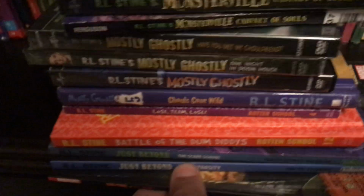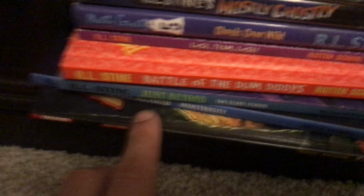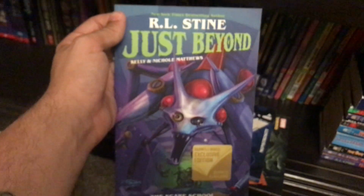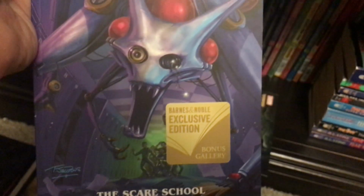trade paperback where I just read the comic through that. We also got some Just Beyond. We got Monstrosity and Scare School. I do have the Barnes & Noble edition with the Tim Jacobus art. Let me pull this out. With the Tim Jacobus art. When I saw that this existed, I had to have it, so yeah.